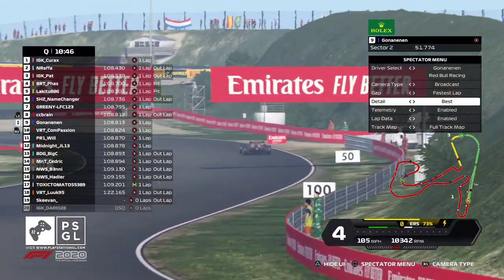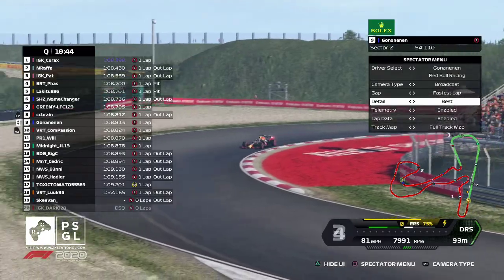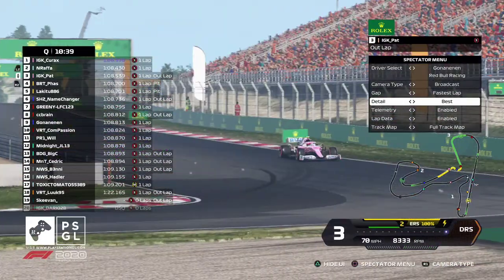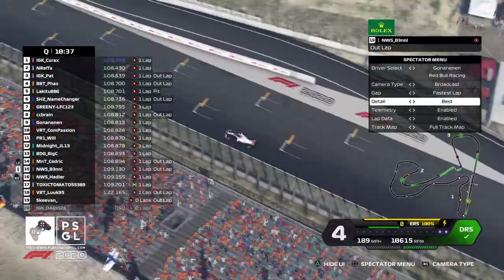Track to the game, because everyone is really struggling with it. And we could see some surprise results. One surprise I'm looking at right now: Toxic Tomato down in 17th position on a 109.2.